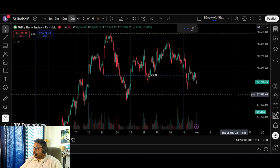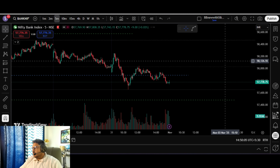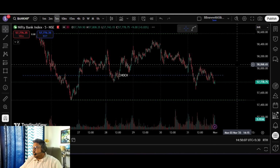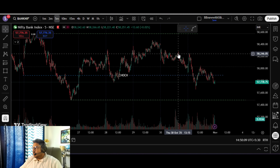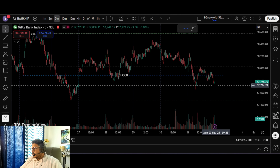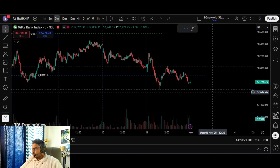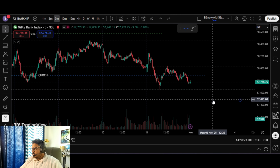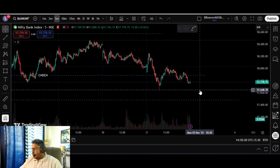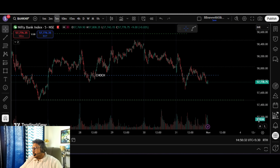Okay, so 15 minutes is what you see. If you want to do a swing trade or an intraday, then you go back to your 5 minute. In the 5 minute, there is a clear lower low, lower high, lower low, lower high, lower low, lower high, then lower low, and this has not broken this lower high. So if you expect an opening here at this 57,474, then it becomes a new lower low, and from there it can bounce back to the high and then come back again. So this will continue in this trend.